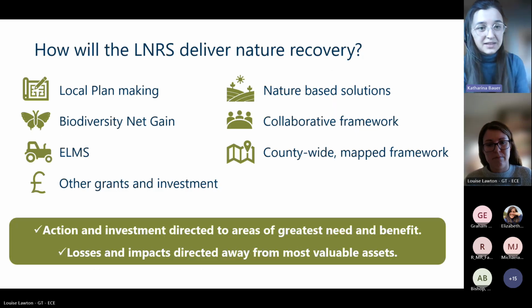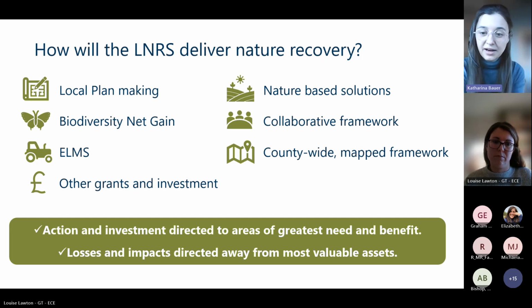Thanks, Louise. So the way that the LNIS is then going to be able to deliver nature recovery when there isn't any funding directly associated with it is basically through these different mechanisms that are in place, or being put in place already. So local plan making is the first one. That's where local planning authorities are really important. And we've got an officer that's full-time just engaging with those stakeholder groups to make sure that they understand what's coming and that it works for them. And they understand how to use it going down the line, and we make it something that's deliverable.